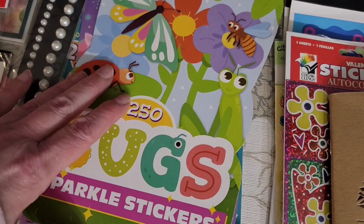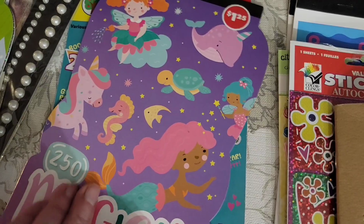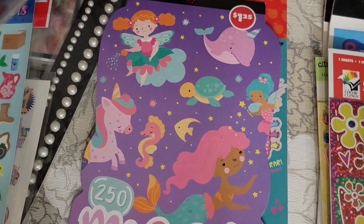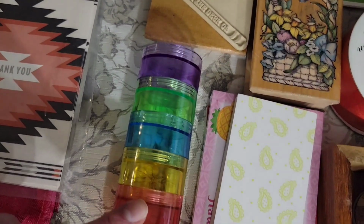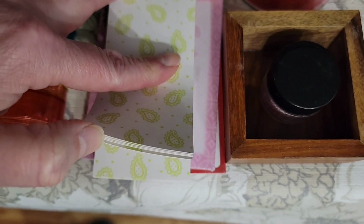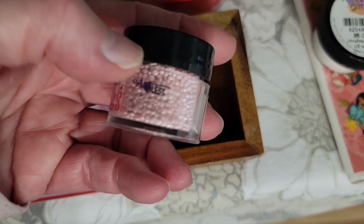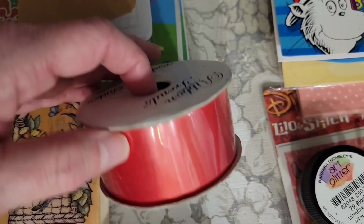This was another partially used book, and so was this one, and so was this one. They're still mostly there. It was just partially used. All right, those were all the $1 items. $2 items. We've got the paisley. It's a sheet of thicker cardstock paper, all paisley. Hawaiian Post-it cards. This is pink prill, a little wood box, some more ribbon.